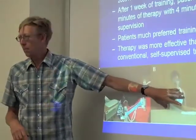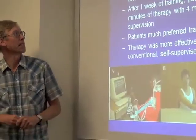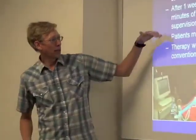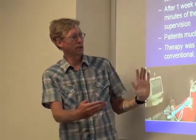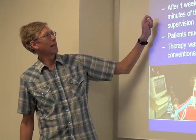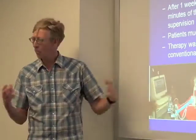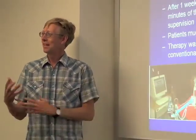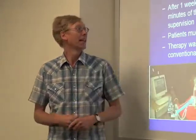We compared it to the normal type of exercise a patient would get when they go home, just tabletop exercises. We had to train the patients for a week how to use the device, and a week how to do these. We had two groups. After that first week of training, they trained for another 7 weeks, and they only needed 4 minutes of therapist supervision. The therapist would just welcome you, get you set up, get you going. The control group would get set up on this and get going on that.